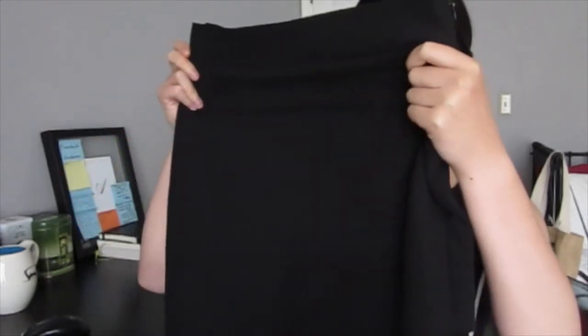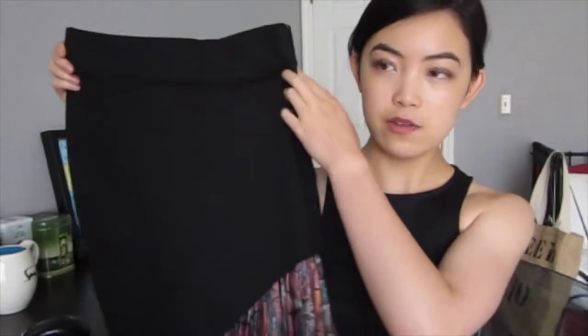I can still wear this. And I paid $19.99 for it, which was the sale price. So those were two of the clothing items that I purchased on this trip. I ended up purchasing one more item, but I'll talk about that at the end because that's the one that I paid the most money for out of this entire shopping spree.